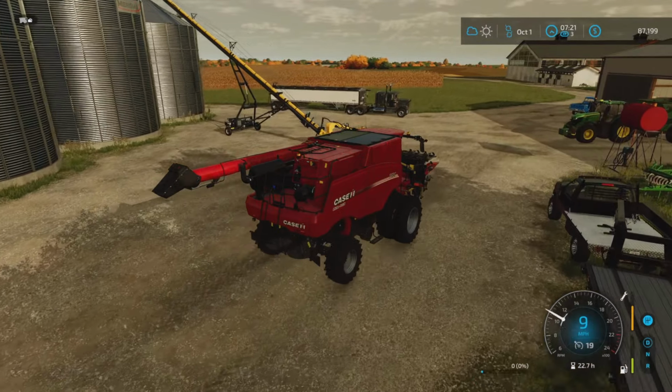Alright, we'll get this offloaded. We're not gonna be able to get it all, are we? Trying to be realistic as possible. These auger pipes, depending on what kind they are, sometimes once they get the corn in them, you can't fold them back up, depending on how the pipes are designed. So I'm not sure if this combine is one of those or not. Turn on. There we go. I don't think this will fill us up.